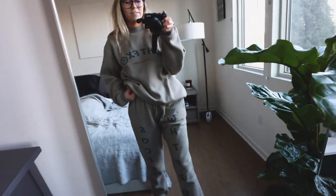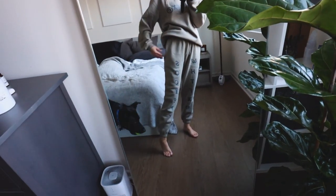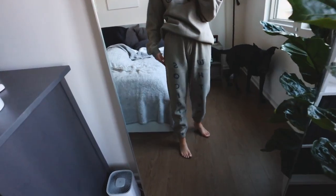Love it. Love the pants in the small. I love the fitted look way more than the oversized look. As of right now, I just feel like I have so many oversized sweatpants. I'm like, I need some that are fitted that I can wear out.